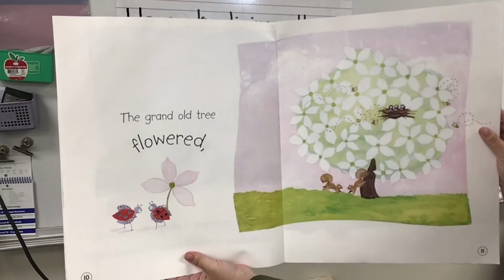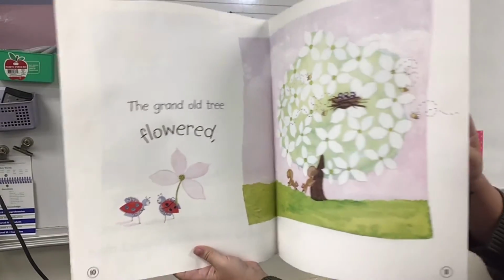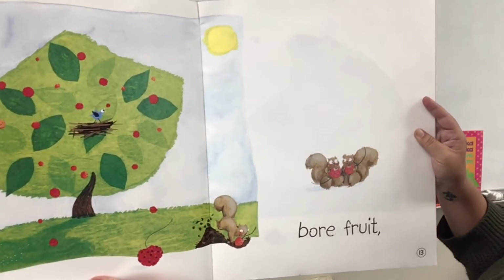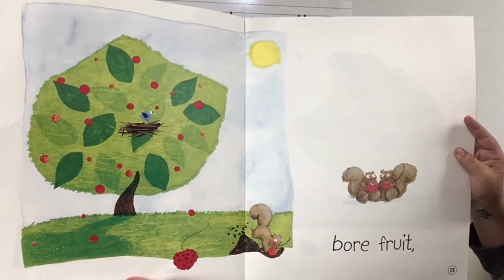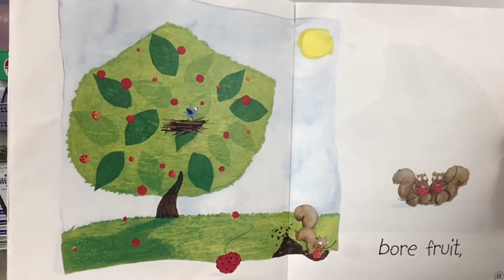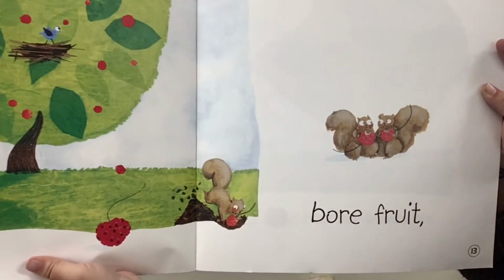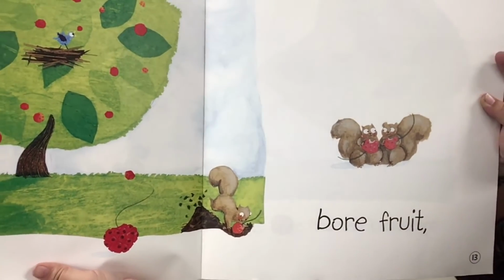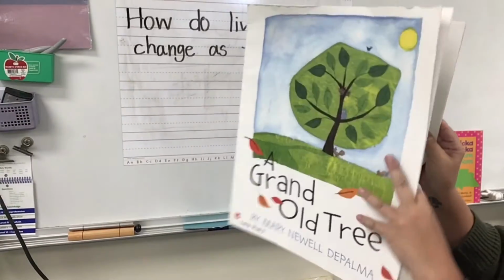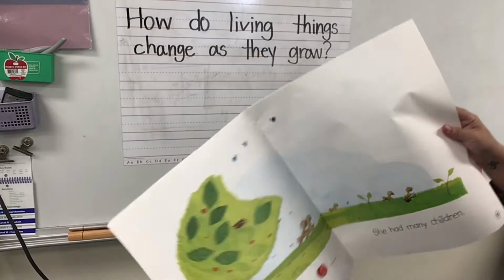The grand old tree flowered. Bore fruit. And in this case, when it says bore fruit, it means that it was growing fruit on the tree. And down here at the bottom, I see that the squirrels are enjoying the fruit that is coming off of the tree. Are you noticing the ways that the tree changes as it grows?